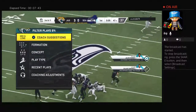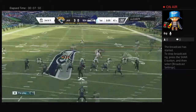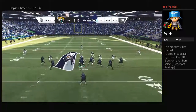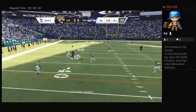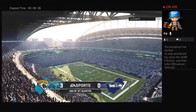Now a deep ball there on 2nd down, but it'll wind up incomplete. An incomplete pass on that last play, and that means they'll need to come up with something here on 3rd down. Off the play fake, here's Wilson. And that will be incomplete. They couldn't hook up on what's going to be the final play of this first quarter.